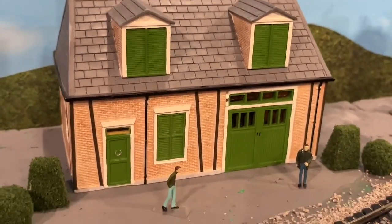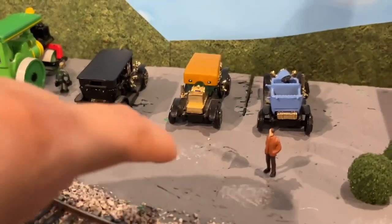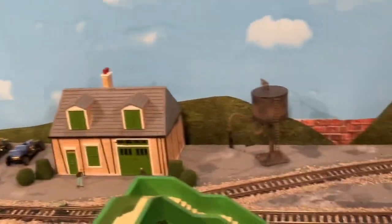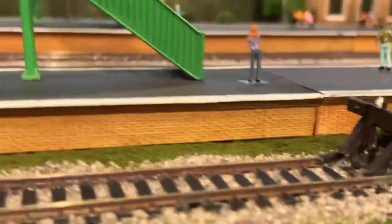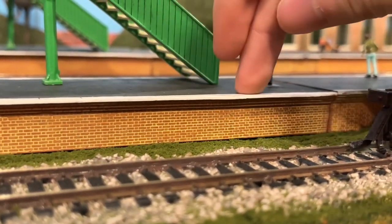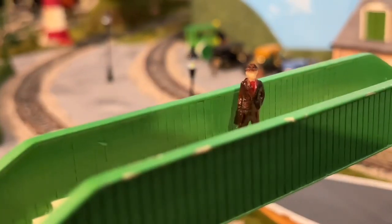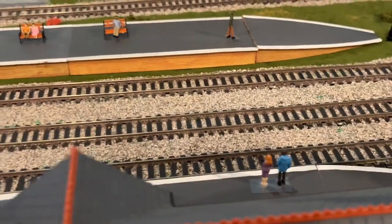We have the blacksmith building. This was where Ed's garage was gonna be, but I could never find one for a good price, so I just have these guys working on some cars, and there's George the steamroller. Here's Stanley's shed. Here's the main station. These are not actually Hornby Great Waterton platforms. These are part of their standard Scaledale range, because I like how they look, and I can actually afford these. There's the Vicar. I got him cheap. And yeah, it's a pretty long station.